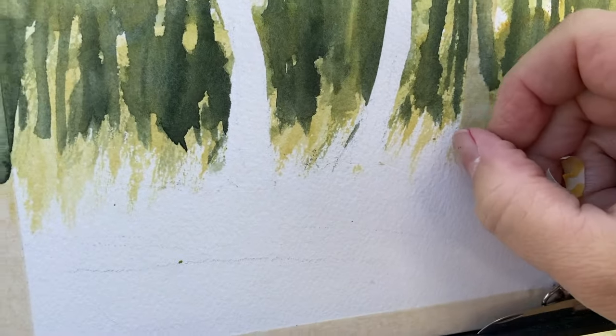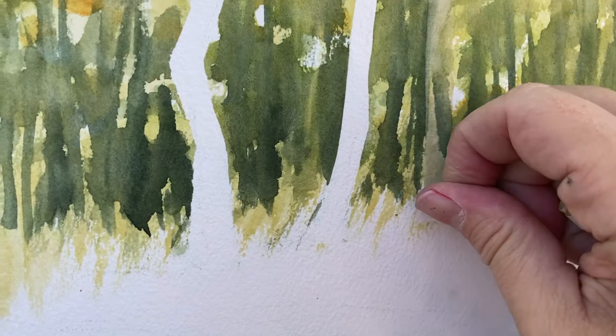My nails. Hopes to have a little slightly long nails doing this.